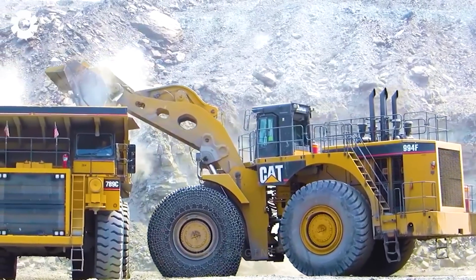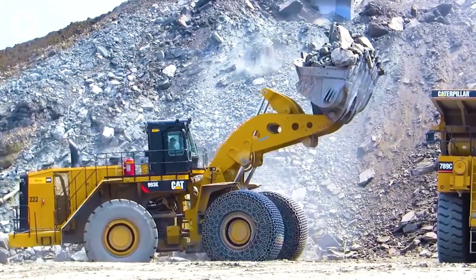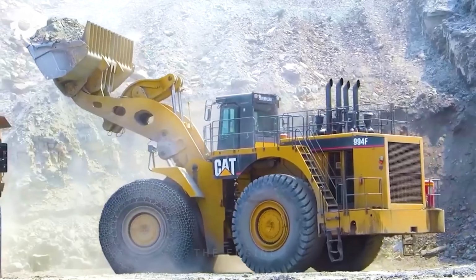This wheel loader is more than just a powerful tool. It's also a reliable partner in improving productivity and efficiency in mining operations.